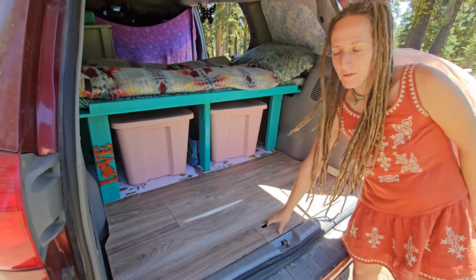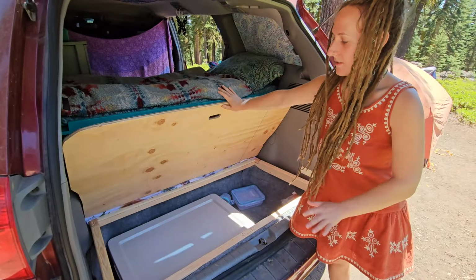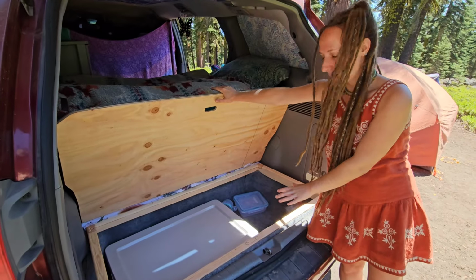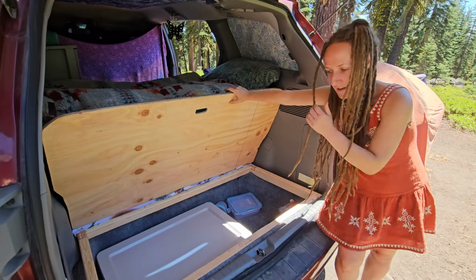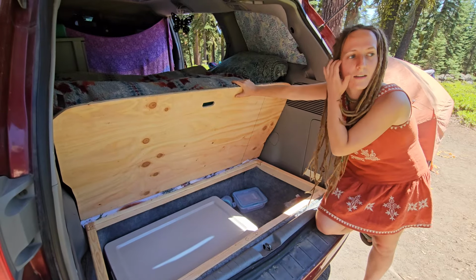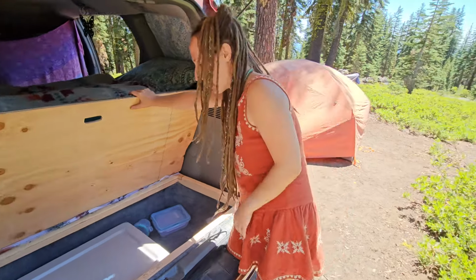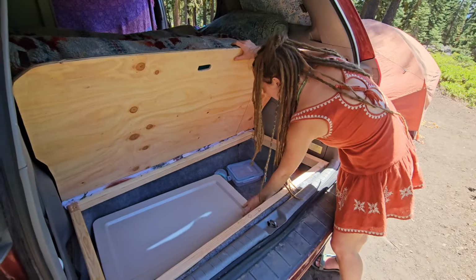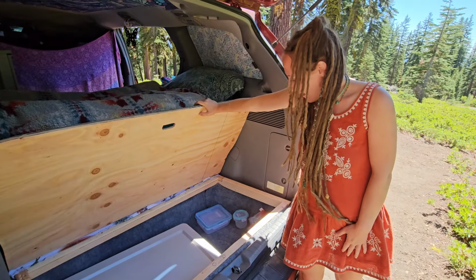And then I've got extra storage down here. We created this hatch door. This is where the seats for the Toyota Sienna used to fold down into, but we took the seats out and then created all this extra space that I use for storage more when I'm traveling. When I'm stationed in one spot, I can take a lot of the stuff out and keep it in a tent or some other area, but when I'm on the road, I can use all this space to just store a bunch of that extra stuff that needs to come with me.